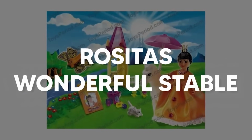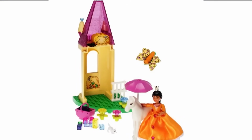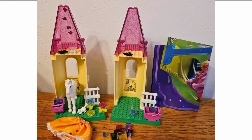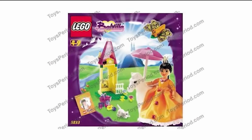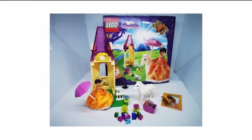Belleville Rosita's Wonderful Stable 5833. In the year 2001, the fairy tale series welcomed the Belleville set 5833 Rosita's Wonderful Stable. A seemingly modern addition to the collection, it proves to be a peculiar entry to the eyes of many. While anticipation looms large, this set's portrayal of a wonderful stable leaves much to be desired. As the package is unveiled, the aspired wonderful remains elusive.